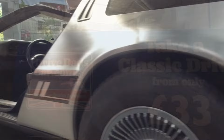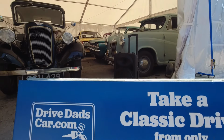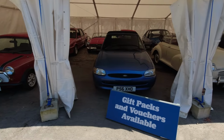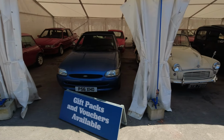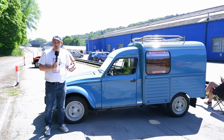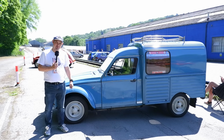Again, it's a great opportunity to maybe have a go in something that you've always wanted to try, or maybe something that you remember a relative having in the past, or simply maybe you're interested in possibly buying a classic car yourself, and you'd like a quick go to see what they're like before you make that investment.